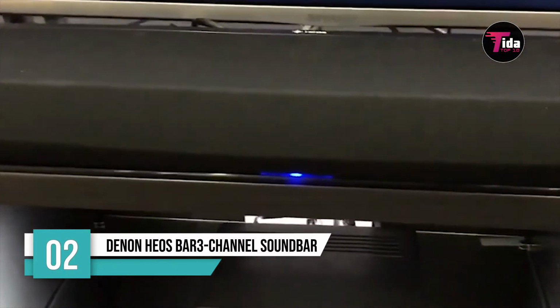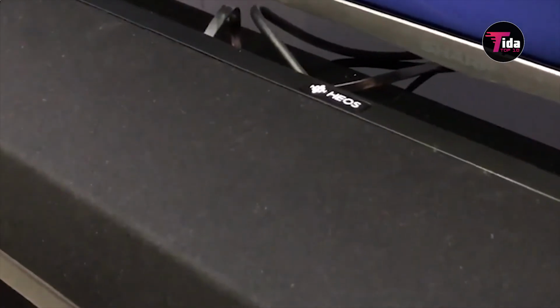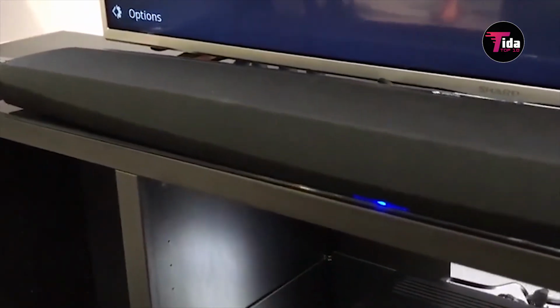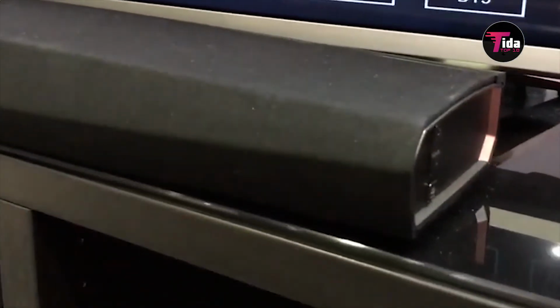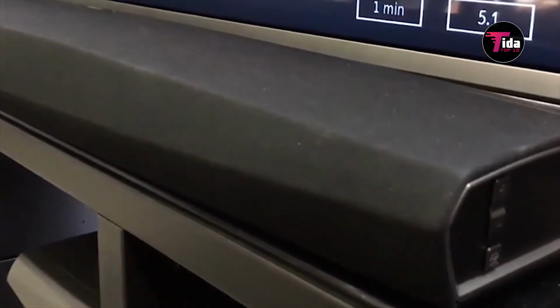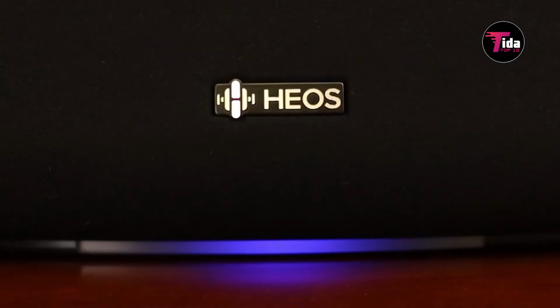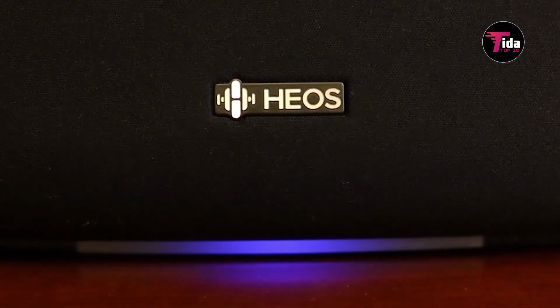Number 2 is Denon HEOS Bar 3 Channel Soundbar. Denon is a great name in home audio and HEOS products, and the company includes wireless and multi-room sound systems. If you have already started investing in HEOS as a whole house sound system, then the HEOS Bar is a logical choice. It has consistency with all other wireless speakers in your house, so you can control it from a smartphone device to play music on your own or with other speakers.